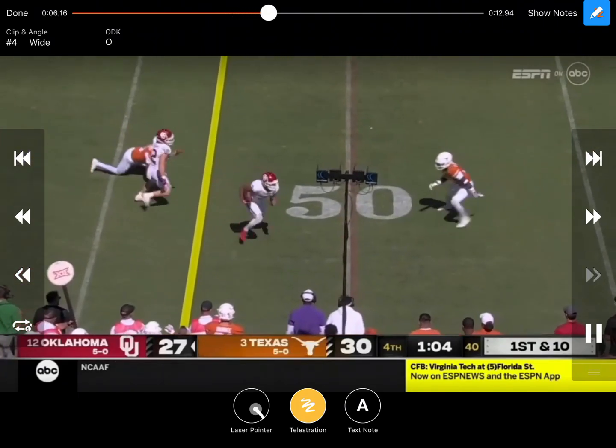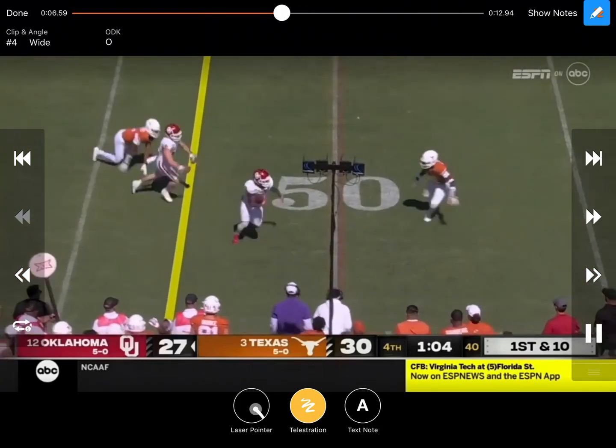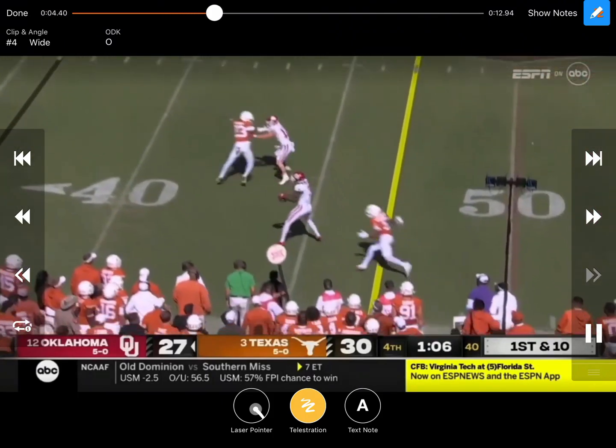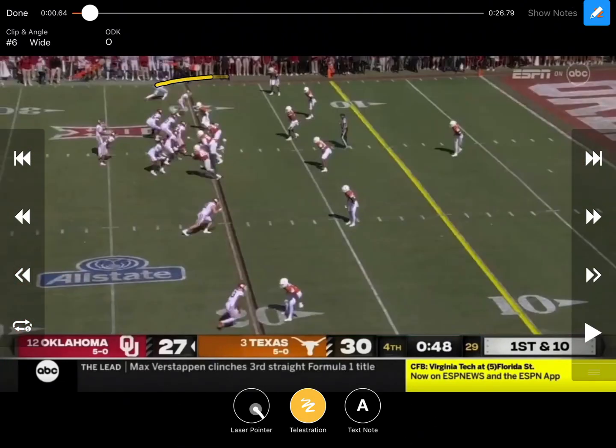Now that safety over the top has to roll down and make a play, keep it from being a huge play. But right there, really big throw by Dillon Gabriel, going all the way from the hash outside the numbers on a hitch. And great play here by 3 to catch with his hands and also make a guy miss. Right here's that pass interference. So you have double slants here, and then he goes fade.